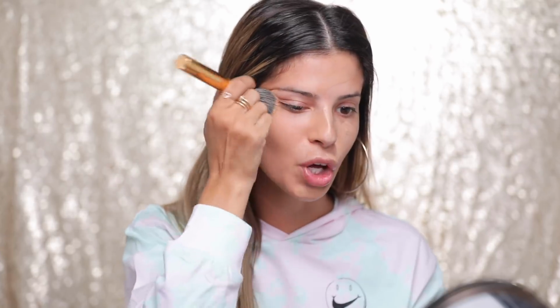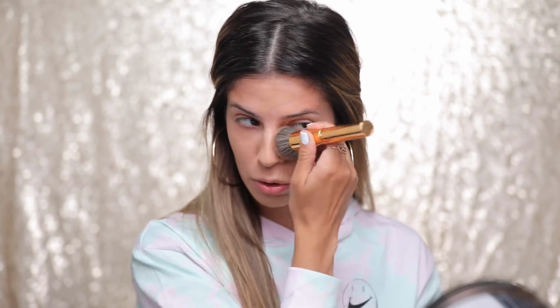Okay, so I'm blending this out. Yes, God. And you can see that big red zit. Boom, gone. Such amazing coverage. Oh wait, the red zit was over here. Gone though. So good coverage.